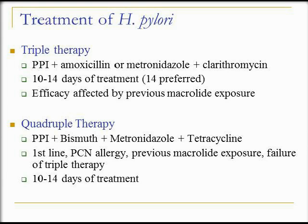From the standpoint of both of these regimens, the guidelines do say that they're both reasonable options as first-line therapies. If you look at them stacked up against each other, the quadruple therapy tends to be slightly more effective than the triple therapy if you can get the patient to take it. And the thing to remember is the longer you can treat, as in 14 days, those are the highest rates of eradication. Now, there are several different issues with both of these regimens.